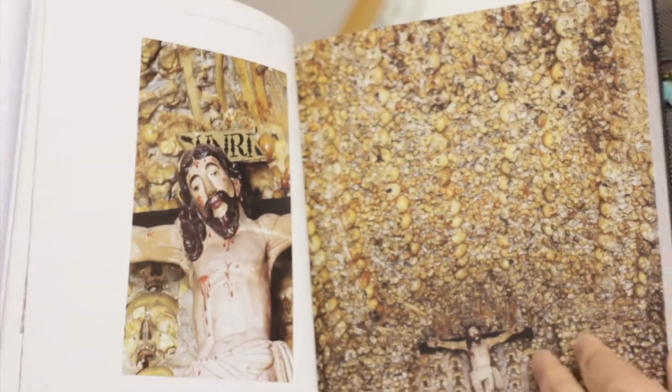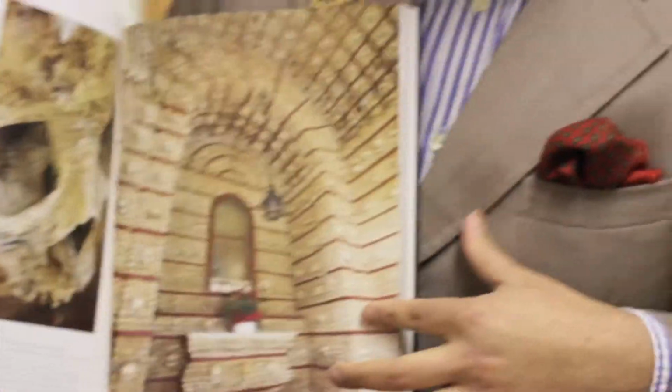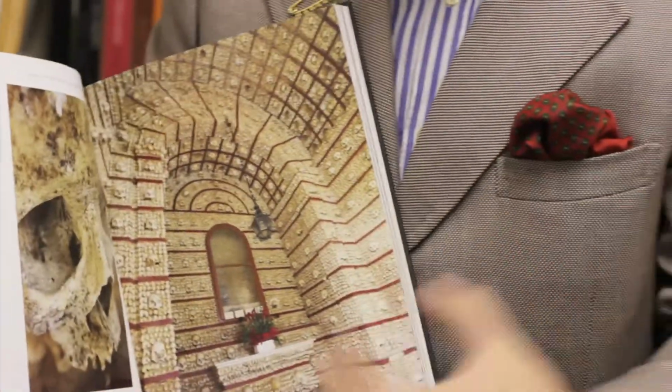And then I started looking at how I could take the skull to a different level, and I'm really inspired by catacombs, and it's my sadistic dream one day as an artist to have rooms full of skulls with tailoring references and religious and iconic references. And so for now I have to sort of make a progression from there.